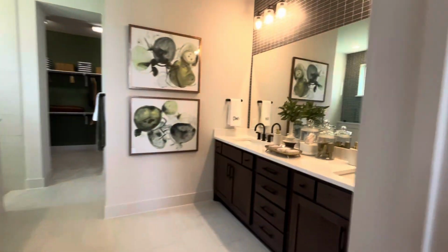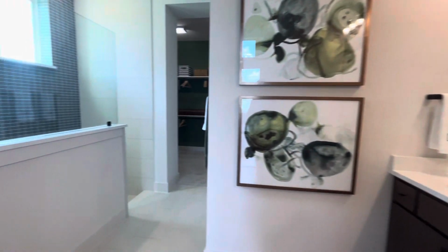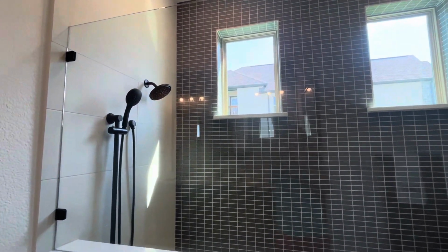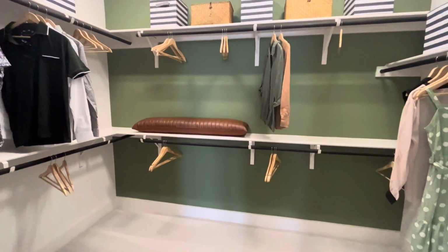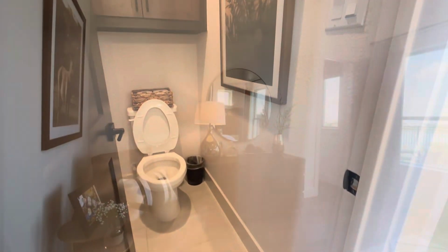Going through here, we get to the master bathroom. And we see upgraded countertops, upgraded cabinets, upgraded super shower here. Upgraded tile all the way to the ceiling. And here is the master bedroom closet. Within the bathroom is a toilet as well.